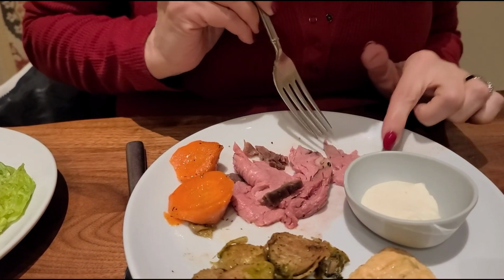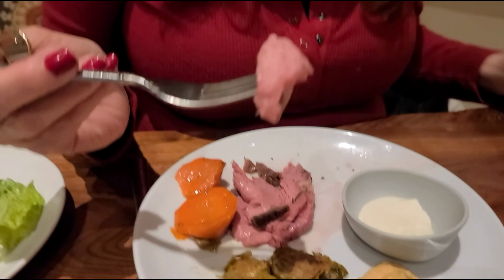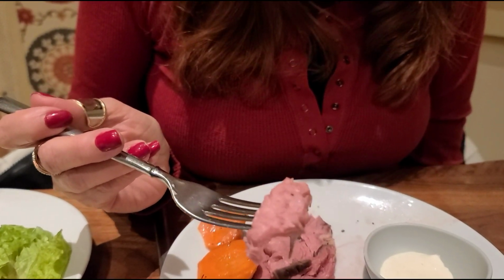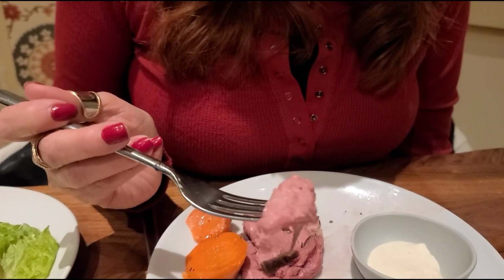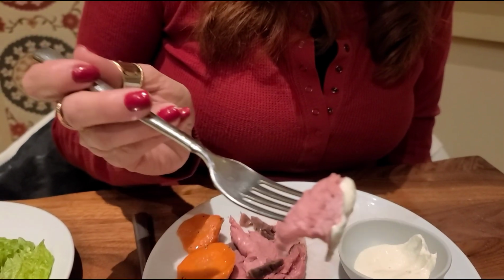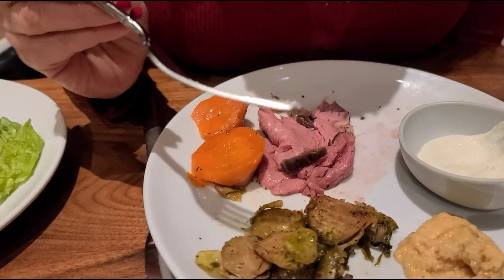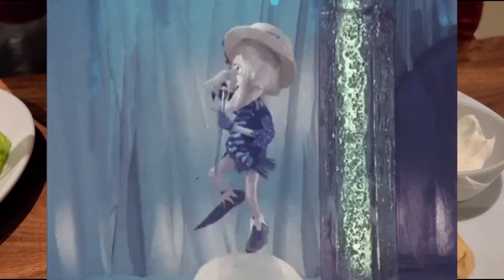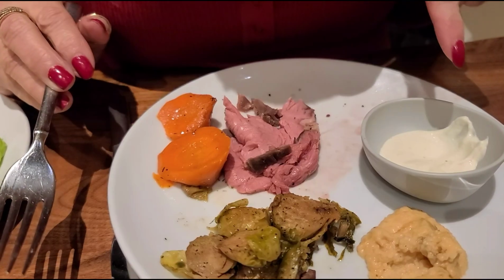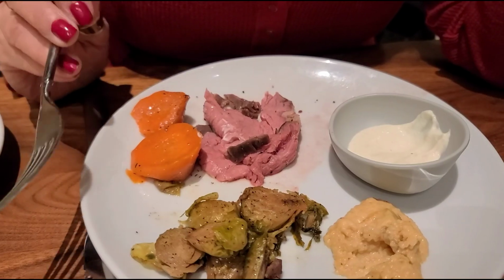Okay, I got the prime rib. I wanted to try it just to see how it was. You never thought you were a big fan of prime rib. No, just because I like my meat well done, not pink like that. I'm gonna try it in this horseradish. It is tender. It's not real warm. It's kind of cold, but I like the horseradish. I'm not a fan of the pink meat.